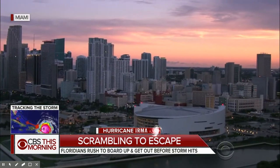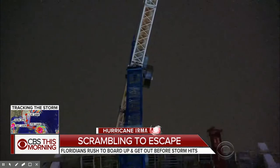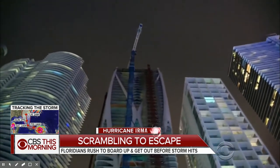When Hurricane Irma hits, cranes like these could start spinning like weather vanes. They're designed to do that, says Peter Dyga, president of Associated Builders and Contractors in South Florida. If you were to lock them down, they would be presenting more resistance to the wind and cause a bigger problem.